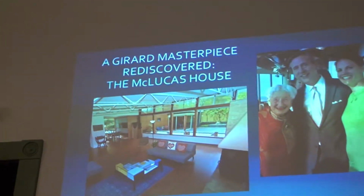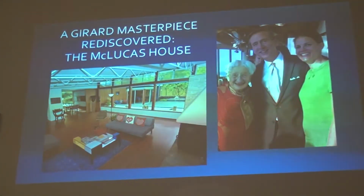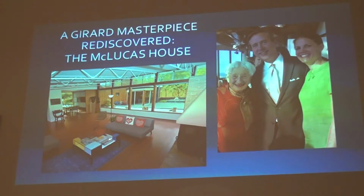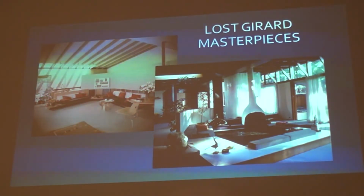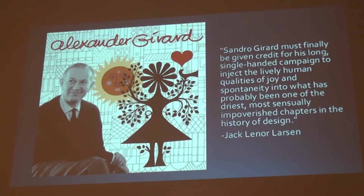So what I'd like to do is give a brief introduction to Girard, and then I'll start focusing more on the Detroit period. As I mentioned before, here are some photos of the McLucas House that we will look at in a little while. Here are some of the Girard masterpieces that are no longer with us, so it makes us very thankful to some of the owners who have been able to restore the works and move forward. That's not always possible. Here's a great image of Girard.